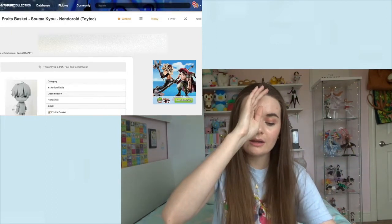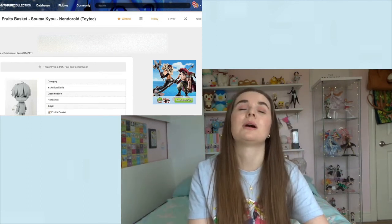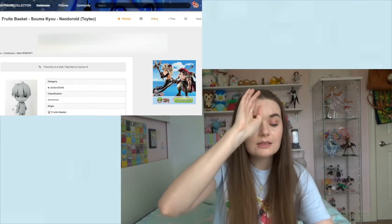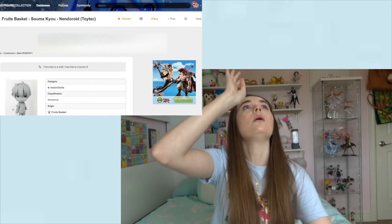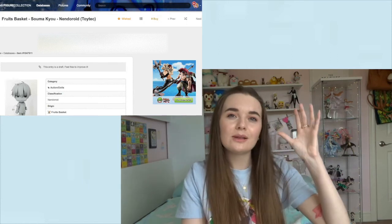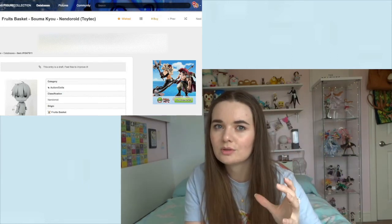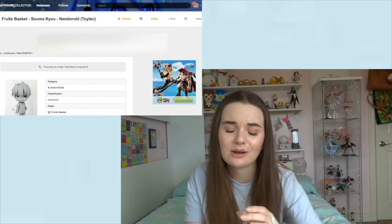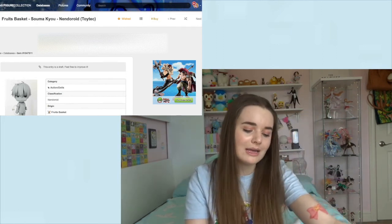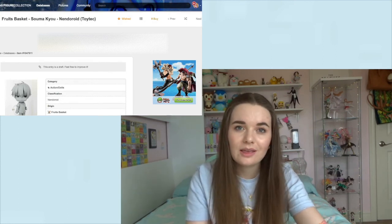Again, we keep having these friggin' drafts. I have had these Fruits Basket Nendos in my drafts for what feels like my whole life. It's taken so long to get here. We went from no image to announcement to prototype to no news at all whatsoever. I don't know why it's taking them so long to figure these ones out.